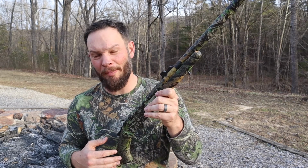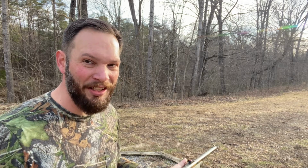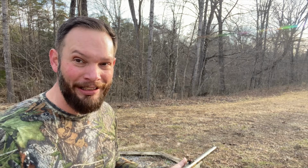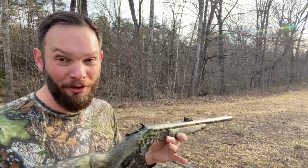Compare that to a Remington 870 setup for turkey hunting. You're talking about a gun that is 1 inch longer with 4 inches less of barrel. You've got a 40.5 overall length on the 870 with a 20-inch barrel. When it comes to the Mossberg 500, you're looking at almost exactly the same as the 870. It's a quarter inch shorter than the 870. Still, you're only getting a 20-inch barrel instead of a 24-inch barrel, and you're still longer than this single shot.